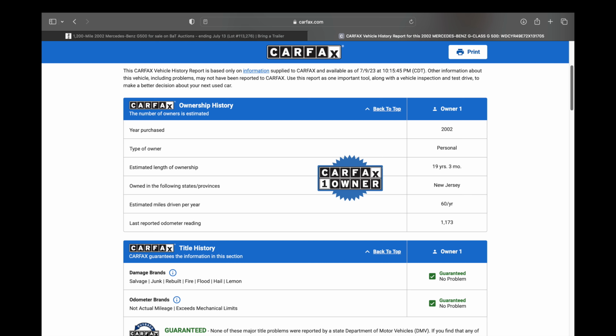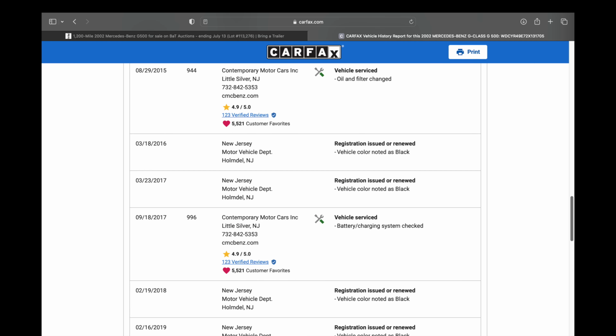So moving on to the CARFAX, this is a one-owner G-Wagon, and the CARFAX shows 60 miles per year since new with ownership in New Jersey the entire 20 years. By 2015, it had 944 miles, which is the majority of the current 1,200 miles. This is just crazy.